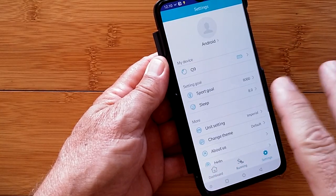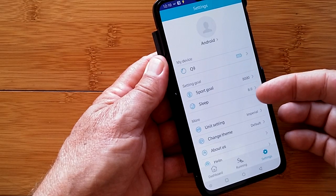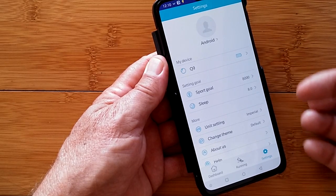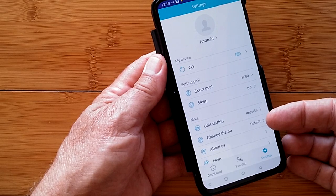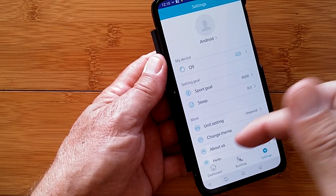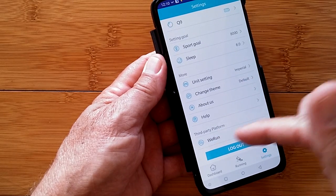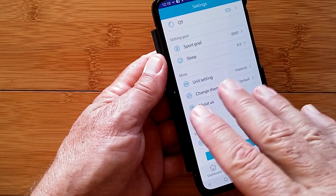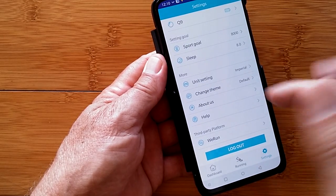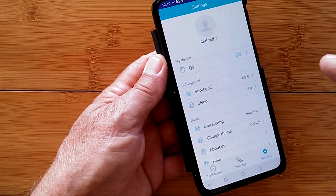And the third tab is your overall settings, where you have the device information, setting your goals for sleep time and so forth. Units change from imperial to metric, a theme that you can adjust, and then basic stuff, including the ability to tie in with a third-party platform called We Run, and that would transfer data over to that particular app. Okay, we're going to look at these two things in detail.